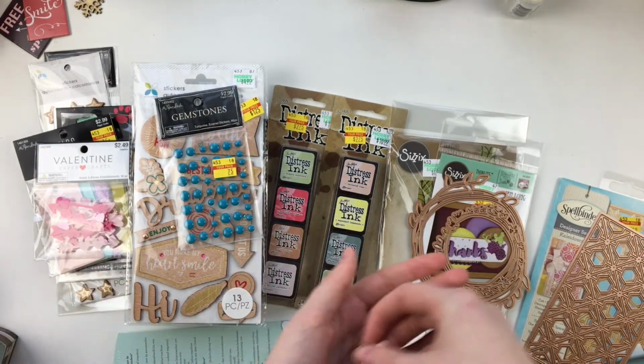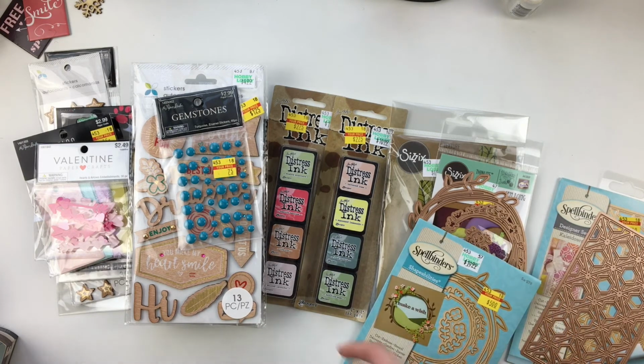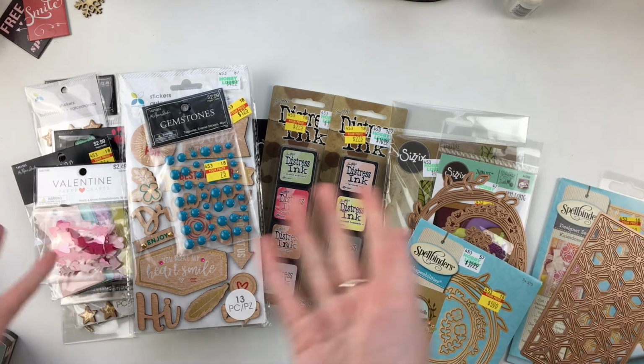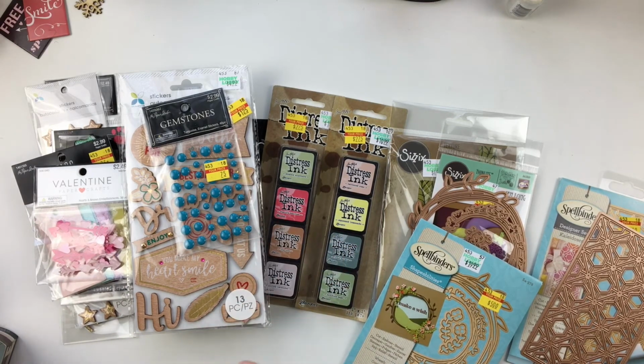But that's it for my second round of Hobby Lobby. I hope you guys enjoyed the haul as well as the tour around my little Hobby Lobby. Not my favorite Hobby Lobby. The other one was definitely my favorite Hobby Lobby, which is quite, well, not farther away, but it's out of the way. But if you haven't checked out my previous Hobby Lobby video, definitely go check it out.